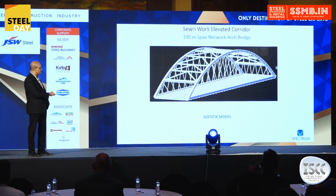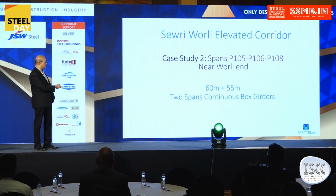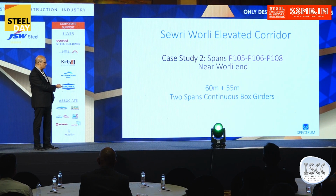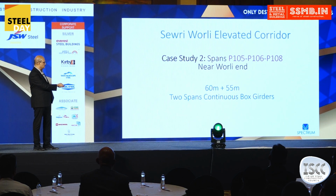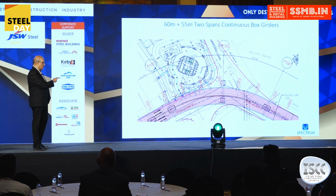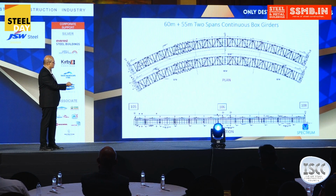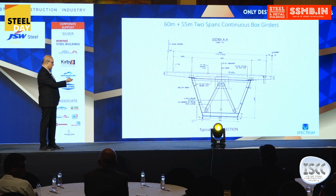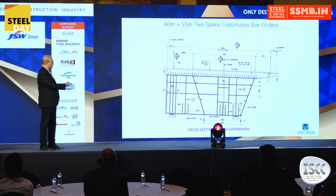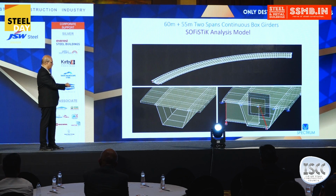Yeah, this is again a model in the Sofistik software. There is another 2-span continuous box girder, which is 60 meter and 65 meter, which is again near Worli, towards that Oberoi tower. These are the plan and elevation. And this is again a typical cross section of a composite box. Again, we have to take a bearing out to take care of the stability. And these are the actual 3D models.